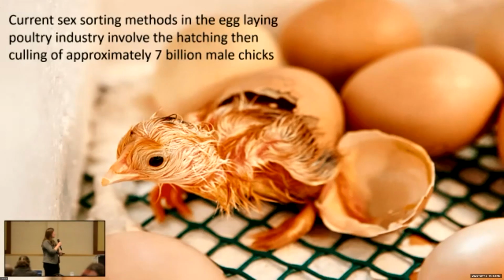And so currently what you have is a system where you have chickens that are hatched and you sex those males and females right at hatch, and you have about 7 billion males that are culled at point of lay. So that's a huge area of waste. Obviously, it's a huge sustainability issue, and it also presents a lot of ethical issues in the industry. And so it's something that the industry has wanted to tackle for a really long time, but obviously it's a really difficult issue to tackle because of a lot of technical feasibility issues in there.